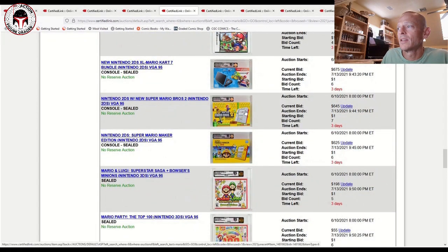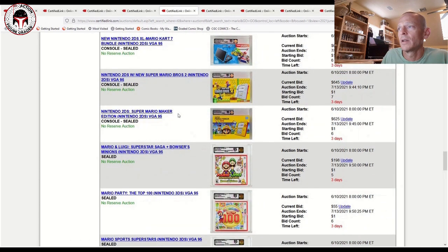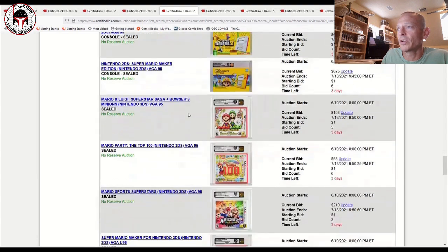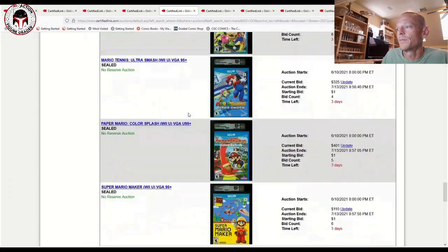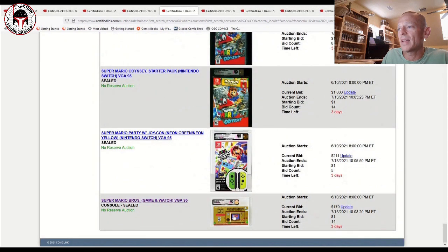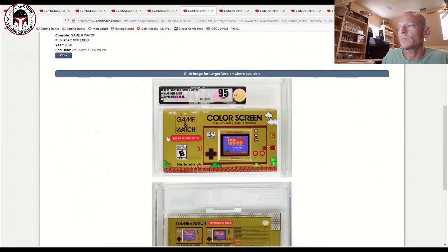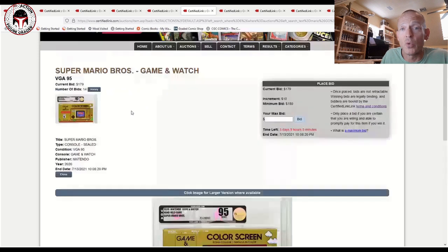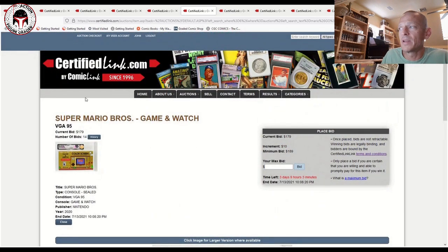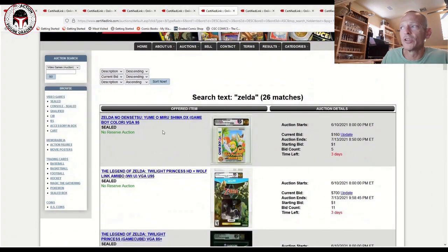So quite a few different Mario games. You can even get some sealed actual game systems, as you can see here, Mario Maker Edition. Very, very interesting lineup of just the Mario games, just a massive number of them. Here's a Game & Watch system. This is an actual game system that's graded 95. That just came out in 2020, so it's a fairly new item. The bid on that one's only at $179, but I expect that one to jump just given how high of a grade that is.